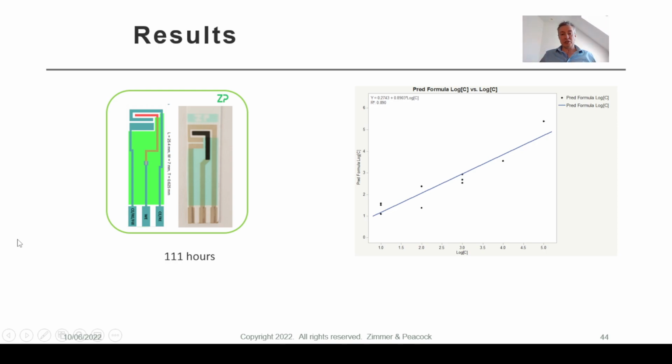I'm going to slightly change gears, but before I do, I'm going to do a quick summary. This talk so far, which is in part with Swansea University, we've talked about electrochemistry, and under that, electroanalytical chemistry. Underneath electroanalytical chemistry, we talked about voltammetry, potentiometry, amperometry, and impedance spectroscopy.